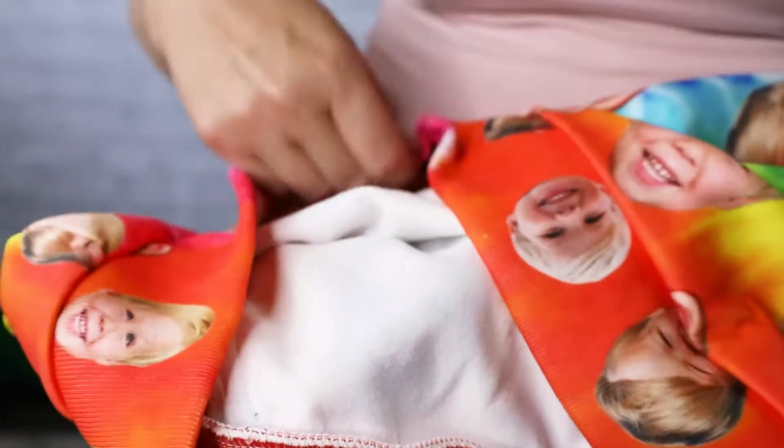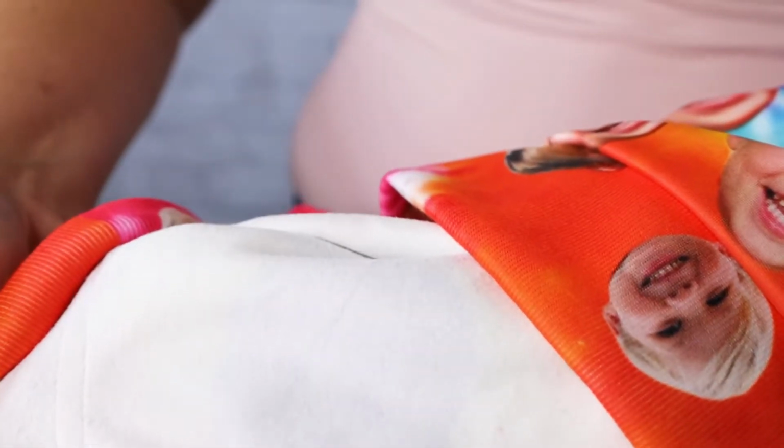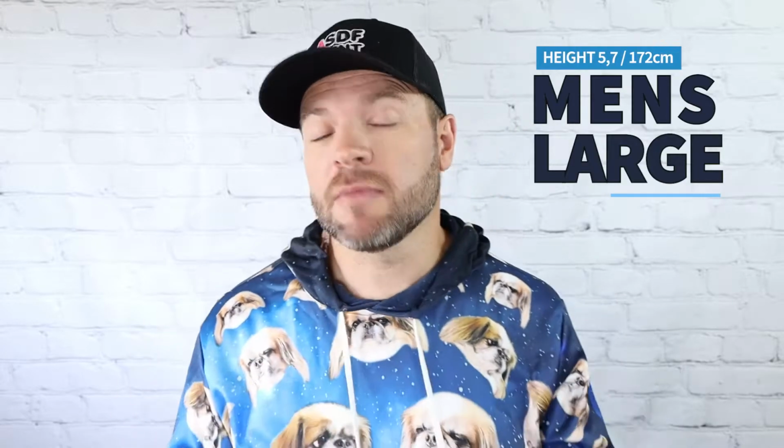The inner side is cotton blended. It is ultra soft and super comfortable. I'm wearing the pullover hoodie from ASDF Print, and it's a men's large. I'm 5'7", 172 centimeters, and this is a perfect fit. It feels really good and comfortable.